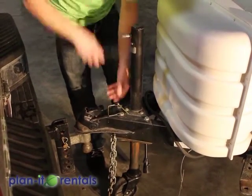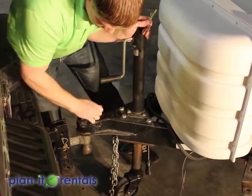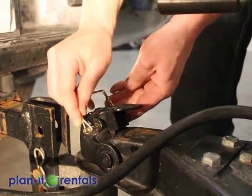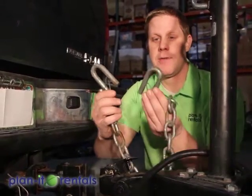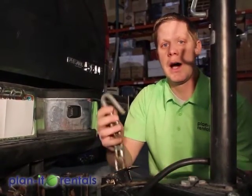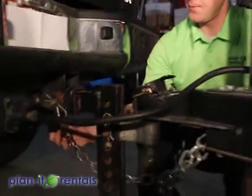And then every trailer comes with a safety pin. This is what's going to ensure that the trailer is locked on to the truck securely. If the pin goes through, you've got it set up correctly and it can't come undone from the ball of the vehicle. Next we have the safety chains, and they have hooks that clip onto the security hole on the vehicle. I like to cross the chains once or twice, with one going this way and the other one going this direction.